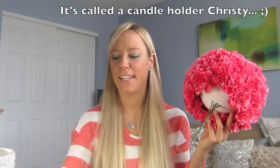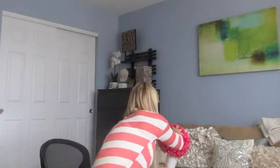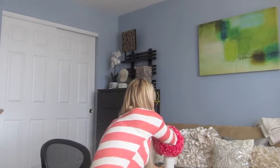But then I took the stem off one of the original parts and put that as the base. I have a vase from Michael's and one of the little things to set it in. I just thought that was so pretty, and I put it back here on my mirror tray. I think it's so pretty. So now I want to do more flowery things and put them everywhere.